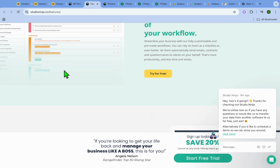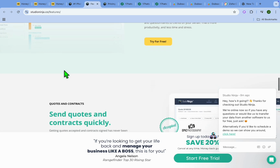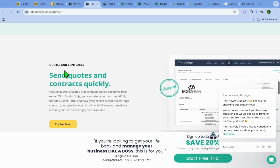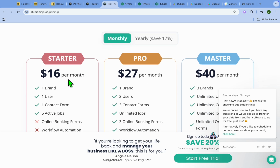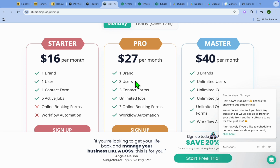StudioNinja lets you create custom contracts and get them signed online by clients. The only pullback that I would say with StudioNinja is, while it's packed with photography-specific features, the interface might take a little time to get used to if you are new to CRM software. And their pricing, as you can see right here, starts off at $16 per month and goes up to $40 per month.